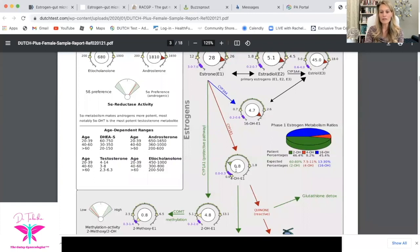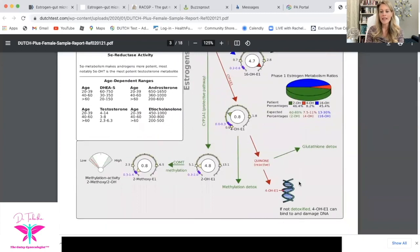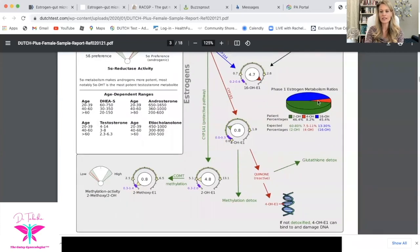And we don't want to go down the red pathway, which causes 4-hydroxyestrone. 4-hydroxyestrone can damage the DNA in our cells and increase our risk of cancer. So this Dutch test shows a nice pie chart with the different percentages of how your estrogen got metabolized during the phase 1 process of your liver. And you do not want more than 11% of that going down the red pathway. If that is the case, we need to get you on some major antioxidants.